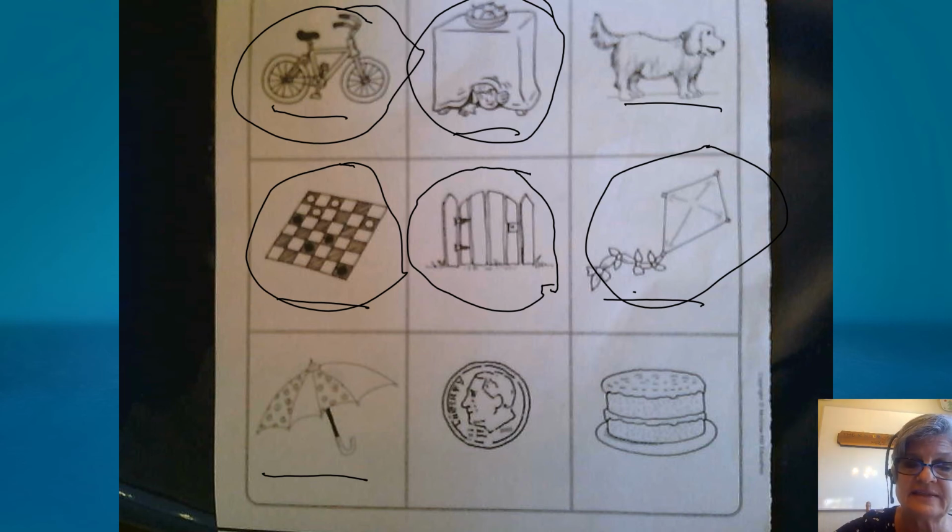Next, let's look at that. That is a kind of coin, and the coin is a dime. Can you say it? Dime. Can you say it again? Dime. Did you hear an I in the middle of it? Yes, you did. I. So let's circle it.